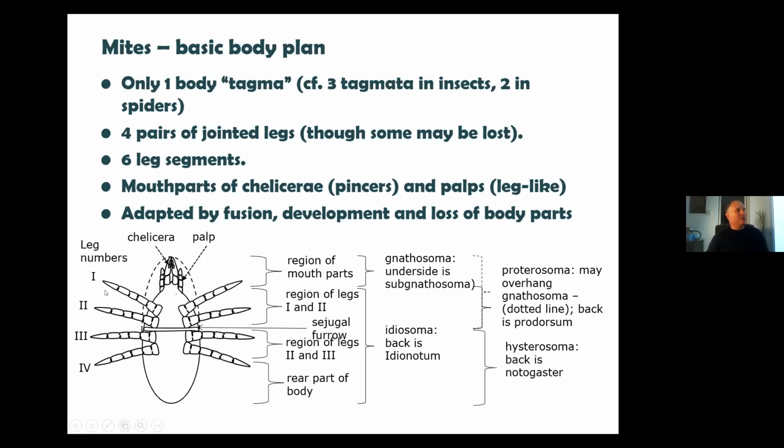We tend to number the legs 1, 2, 3, and 4 in Roman numerals. The head end of the mite is called the gnathosoma, which literally just means the mouth body, the region of the mouth parts. The region of the legs is called the podosoma, so the propodosoma is legs 1 and 2, and the metapodosoma is legs 3 and 4. There's a kind of line that crops up quite a lot between legs 2 and legs 3, and on the back of the mite that gets called the sejugal furrow. It's sometimes called the sejugal line, but often that's a line of division that seems to be important in mite anatomy.